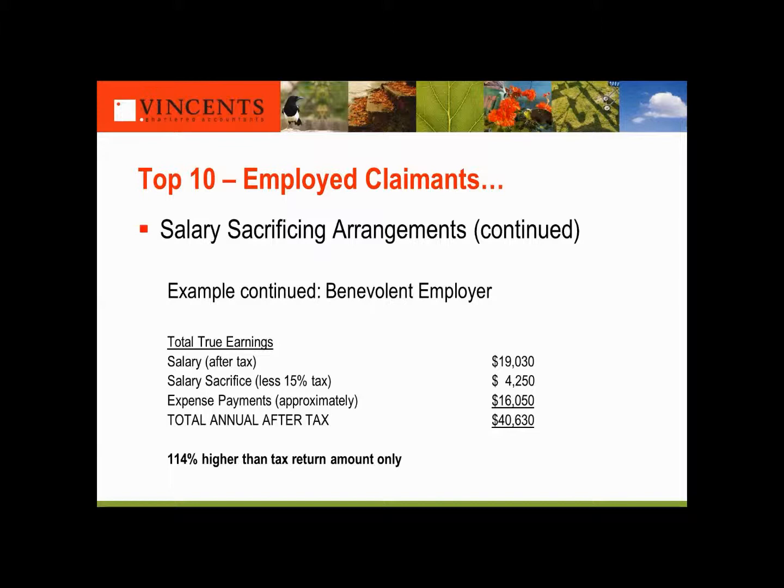Add back the value of the salary sacrifice superannuation after deducting contributions tax of 15%. And then add on to that the value of the expense payments, which is an in-your-hand value of $16,000 after tax, brings you to a total actual after-tax earnings level of just a little over $40,000. Now, that is more than 100% higher than the original amount of $20,000 that you would have seen in the tax return.